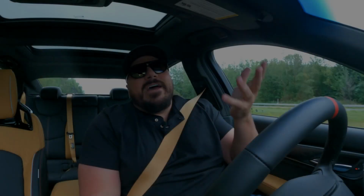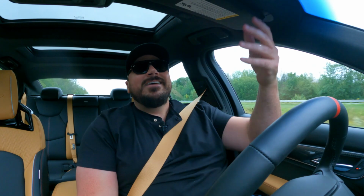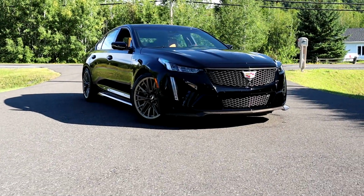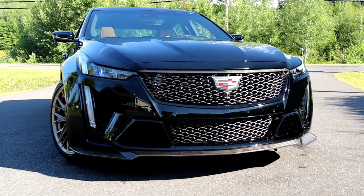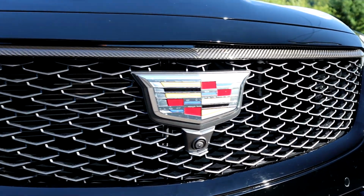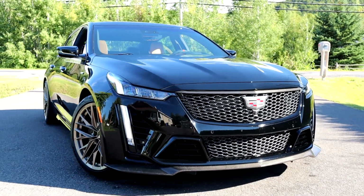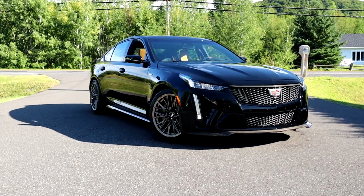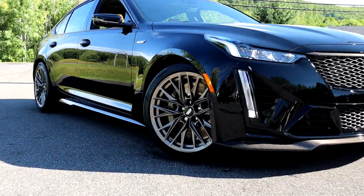From my point of view, it would have been good, only for us, the kids, the normal people, to say, oh, this one's got a special logo, just like the Hellcat Redeye's got the red eye, something different, because it's got that Blackwing. But just put maybe that spoiler and a couple of stuff on a normal CT5V, and you're gonna look like a Blackwing.